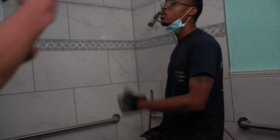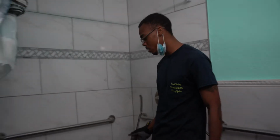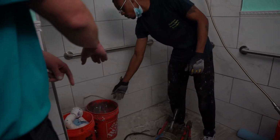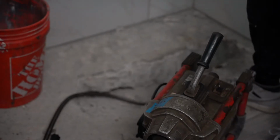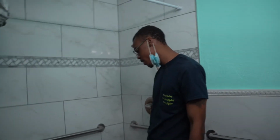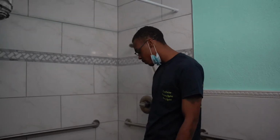So is it wound up in a ball? That's what we think is going on. Gotcha. Is that shower pan pretty thick? It is. It just seemed like a lot of concrete that you had to go through right there. Yeah, it's not really like a regular shower pan. It's just pretty much tile in there, just a bunch of concrete.